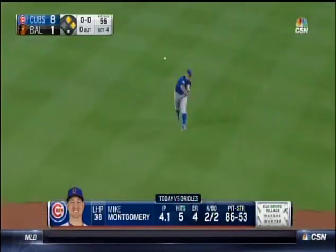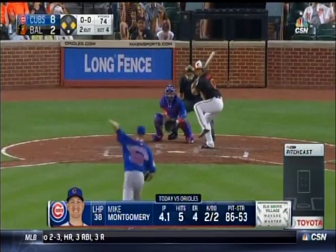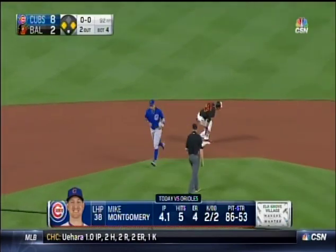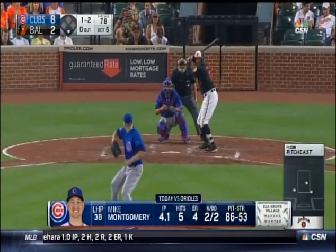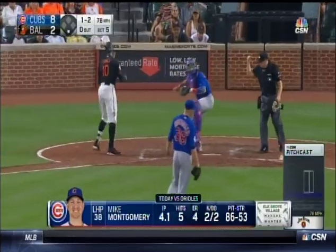Too many walks. Yes. From the bullpen, I mean, all of these guys throw strikes. It drives you nuts to see all these free passes. That's unbelievable. And it extends the game, makes these 4-hour games. It's just, sometimes it's tough to watch. It is, no question about it.